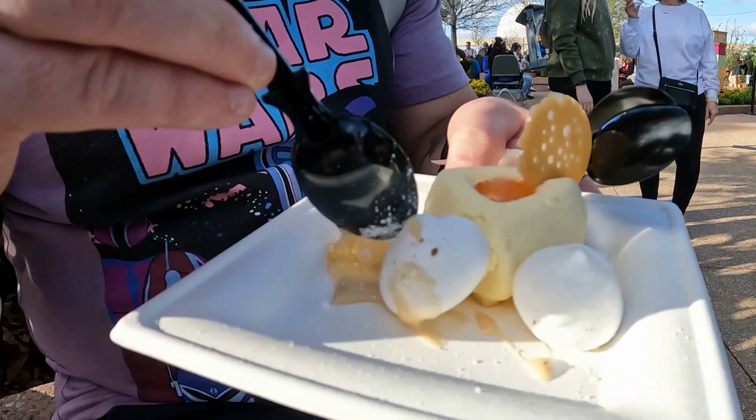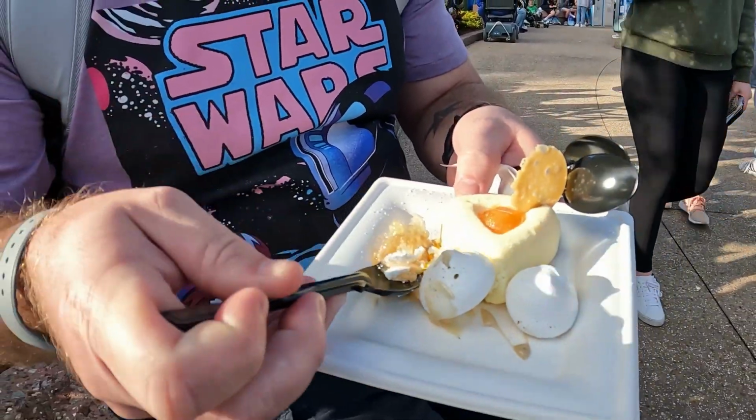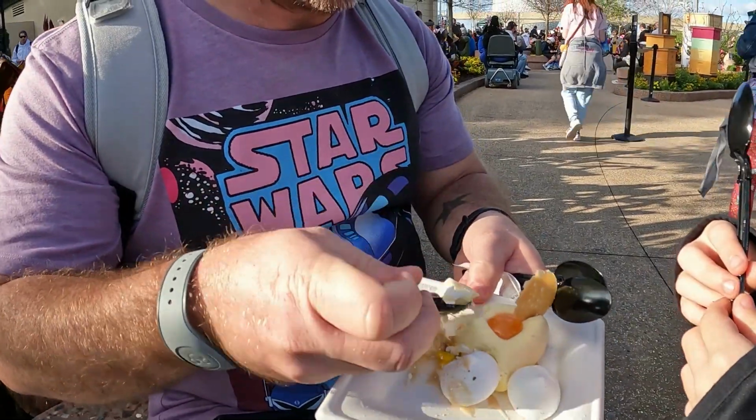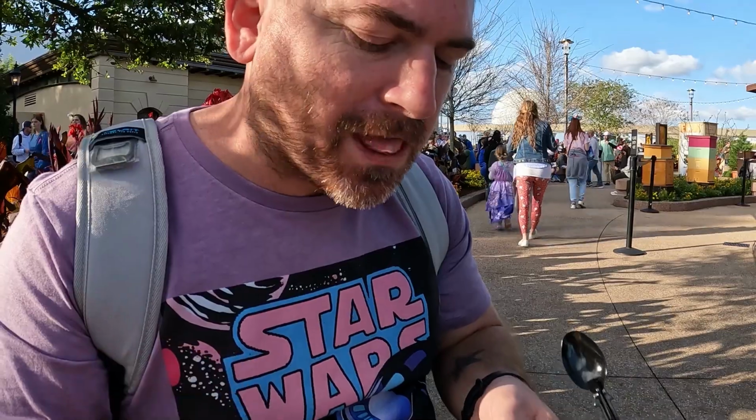Is this like a macaroon? I thought it was a marshmallow. I did too, is it not? It's hard if it is a marshmallow. I'll try some, I guess. Put it down before you drop it. I love cheesecake so much.